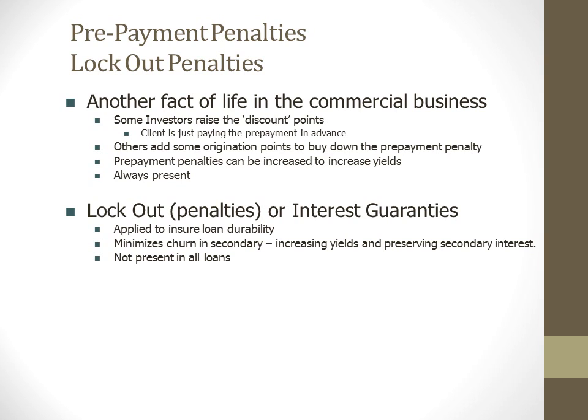But a lockout penalty will be something to the effect of, if any time during the first 5 years you pay off the loan, you owe me 5% of all the interest that would be collected. So you think about it, a 5-year prepayment penalty could equate to 25% of the loan amount in a penalty. Lockouts and prepayment penalties are bundled together frequently. But again, I want to be real clear that nothing in our product offering has a lockout penalty today.